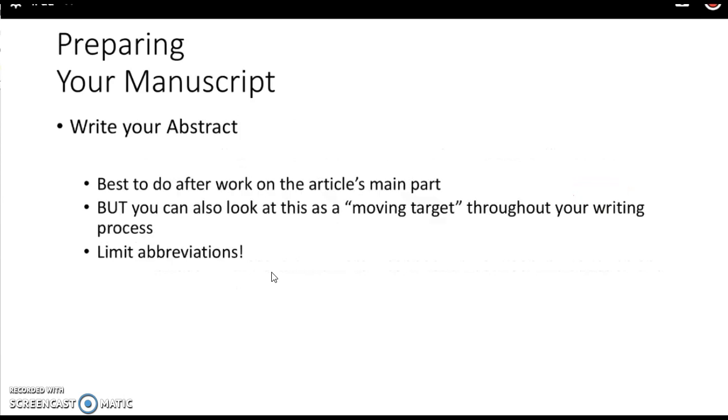Once you've done all that and you've polished up your manuscript a little bit, then write your abstract. I often see writers asking, oh, what's my abstract for my study? Well, write the article first, then you can write the abstract, right? If you want to have a moving target, as I like to call it, just sketching it out, if that works for you, that's cool, but don't think that you're going to have your abstract written until you have your entire manuscript even polished to a certain extent.